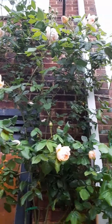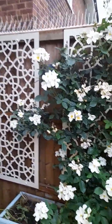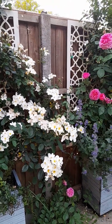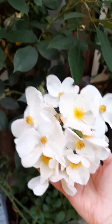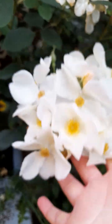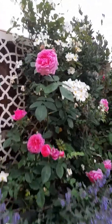Really pretty rose. It's lovely and big. This one is Kew. I don't think it's Kew Gardens, I think it's just Kew. But it's a lovely rose with a pale peachy colour to the buds, and then they open up to yellow, and the bees love this one. I actually grow it as a climber. This one's Gertrude Jekyll.